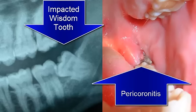Because pericoronitis is almost always caused by circumstances where plaque can get trapped and not cleaned away, the best long-term treatment is usually just to have the wisdom tooth extracted. To prevent the same thing happening to your other wisdom teeth, we usually recommend just getting them all out if there is no chance that they will make it fully into the mouth where they are cleanable. But what can you do in the short run before your appointment to have them removed?